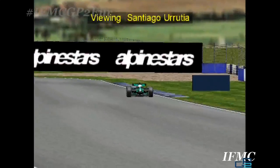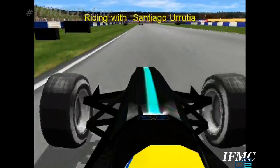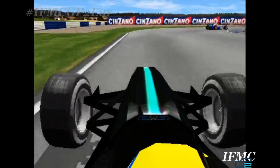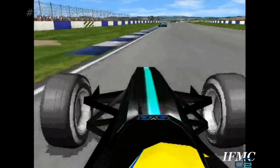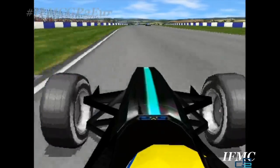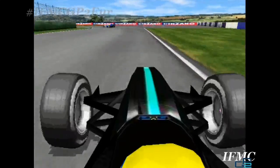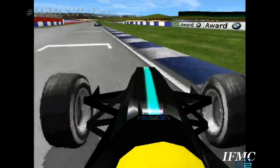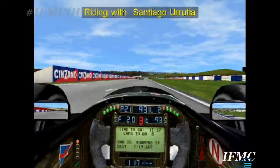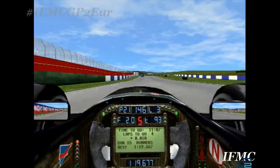This is Santiago Uricia, currently in 21st, but according to his steering wheel there, he seemed to be up on his personal best in the middle sector, but only by 33 thousandths of a second there. So that's that really. So not really much there then for Santiago Uricia as he will now approach the final corner. And onto the pit straight then goes Santiago Uricia. And across the line he goes. Is it going to be an improvement? Nope, lost time in the last sector and stays in second to last.